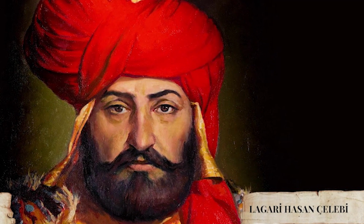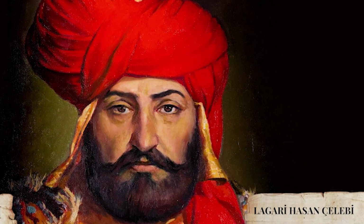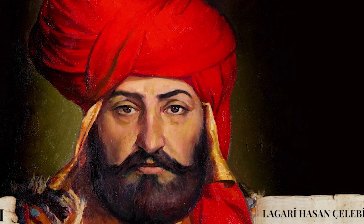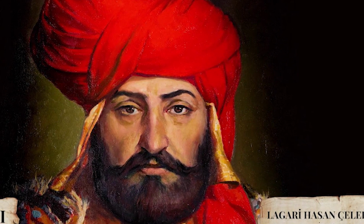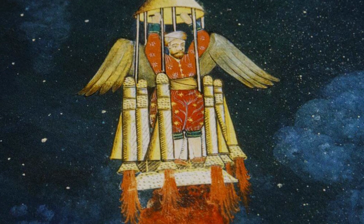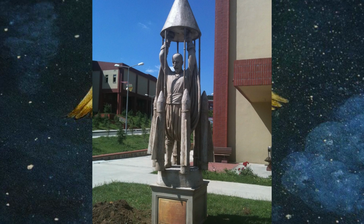The earliest report of an attempted jet flight dates back to the Ottoman Empire. In 1633, the aviator Lagari Hasan Çelebi reportedly used a cone-shaped rocket to make the first attempt at a jet flight. Oh wow.